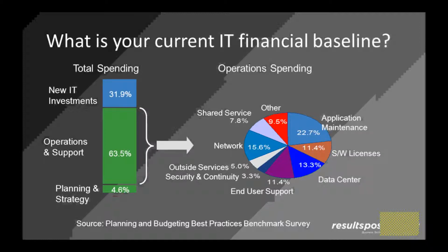So the first thing I'd like to highlight here that we see with a lot of organizations is, do you understand what your current financial baseline is? We find a lot of organizations don't really have this visibility today. If they do have this visibility, they're getting that visibility through multiple spreadsheets, multiple data sources. It's very time-consuming and labor-intensive to pull that information together.